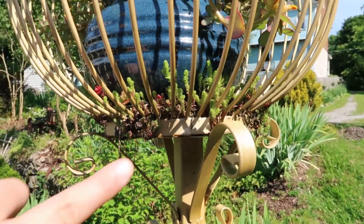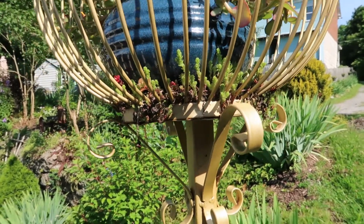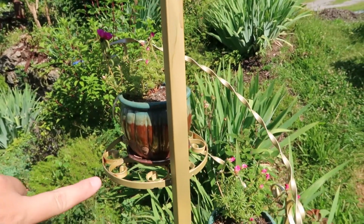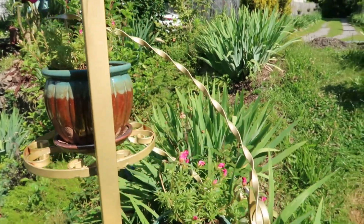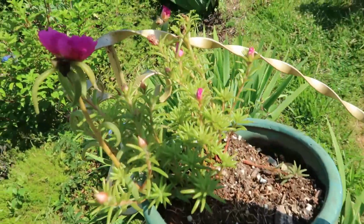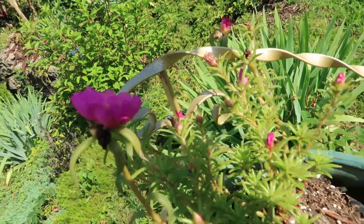They are doing well. The soil level is literally only the size of my finger right there, and they're just loving life. I think I will try to replicate that down on these things somehow. But the portulaca in here is doing lovely. Let me show you the flower color of that. I love it.